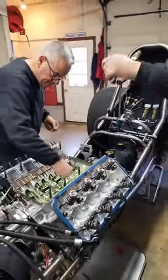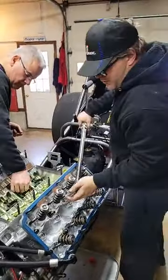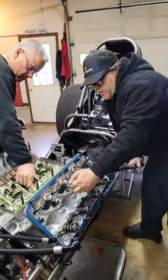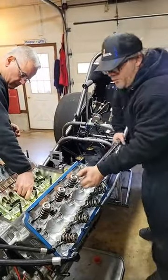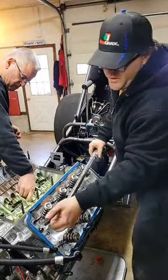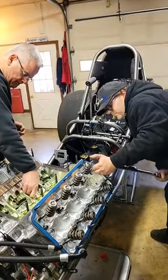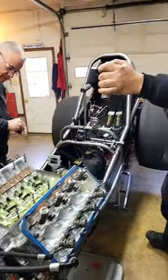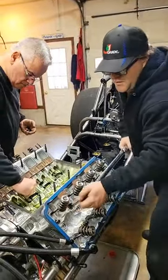What do we have for seat pressure on the valve springs as well? Seat pressure on the springs, when the springs are new, they're about 560 to 580. Open pressure, I think, is somewhere around 1400. Just check them.